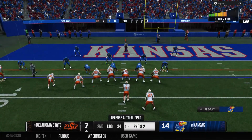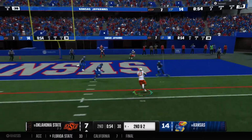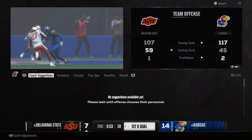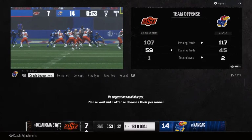Sometimes it's not about a fancy play design. It's about just getting him the ball and letting him play. Especially nowadays with running backs being so good out of the backfield. You know they're going to catch it, and there's so many ways to use them. But exactly, get it to him, let him break tackles, let him make plays. Easy decision. First and goal, Oklahoma State.